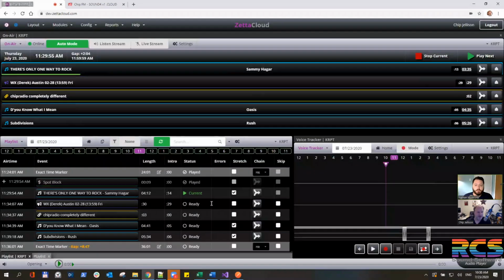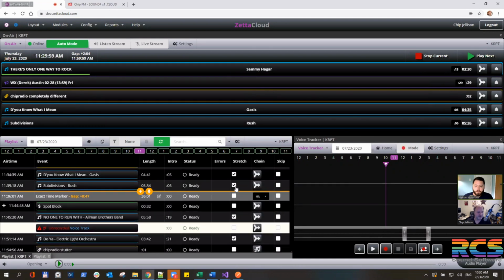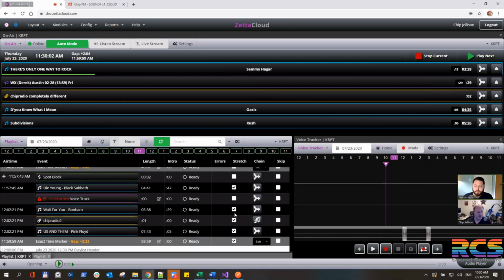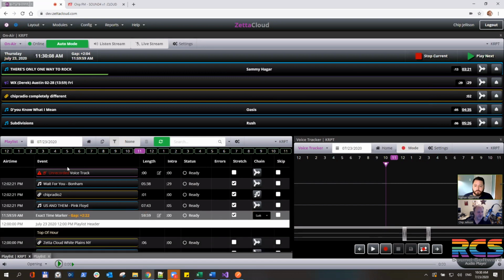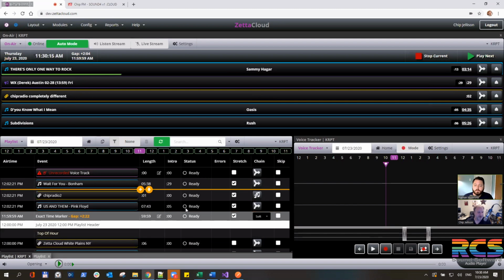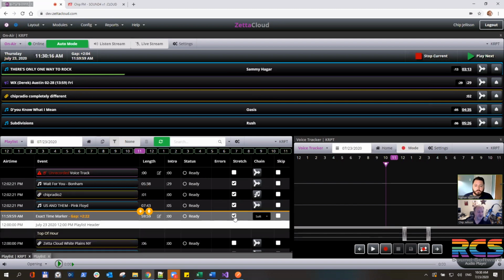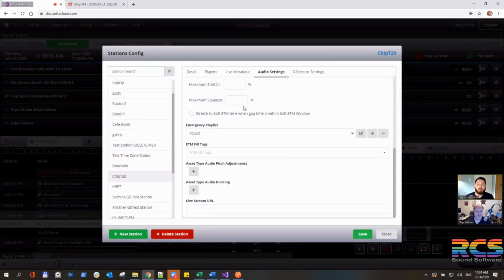So one of the things you might have noticed on my station here is some of these items have come over from G selector as stretchable. So if I've got that feature turned on and I've got an exact time marker that is also stretchable, then it will stretch out all of my stuff to meet. Right now I've got it turned off. You can see I'm over by 2 minutes, but if I had this turned on, then it would attempt to stretch or squeeze based on the settings that I might have on my station for maximum.